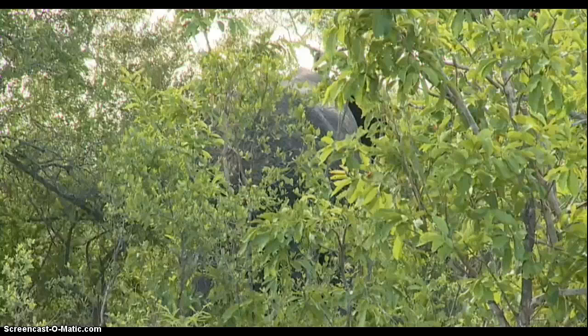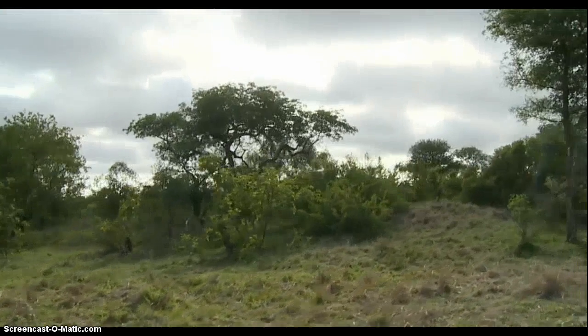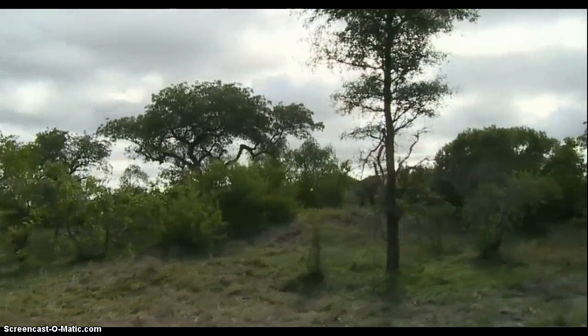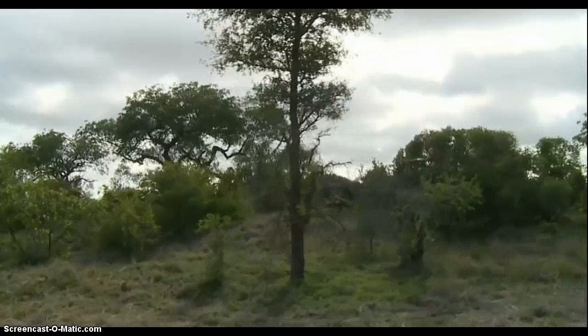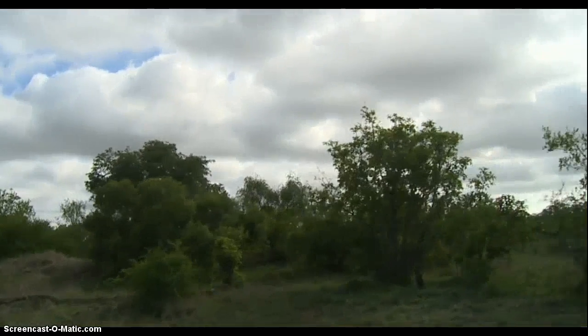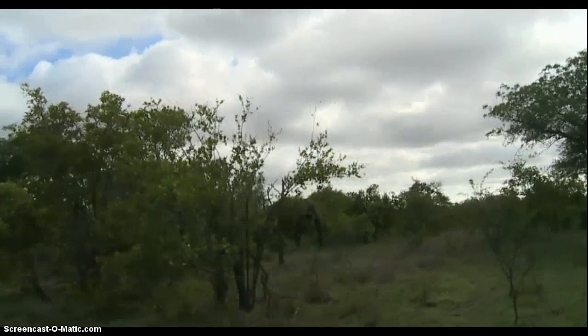Let's see if we can reposition now that he's disappeared out of view. What we'll do is we'll try and preempt or presume that he's heading to the next marula tree. So we'll go and wait over there and see if he doesn't come over to us.